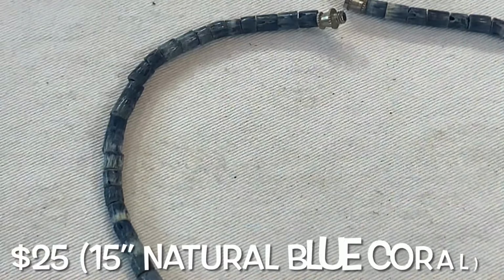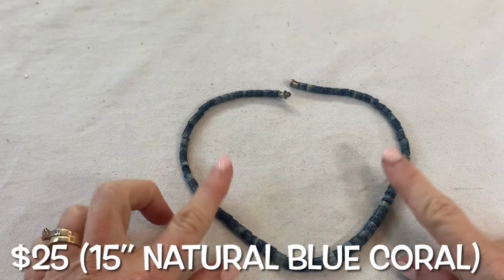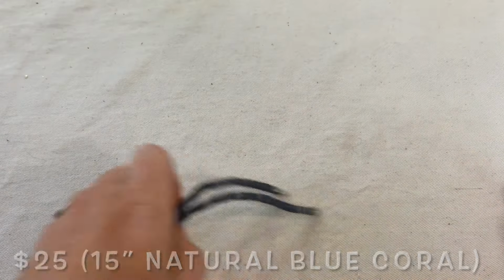Has the vintage barrel clasp. Okay, let me know if you guys know what that is or what you think it is. Do you think it's coral too?